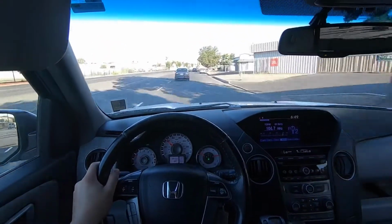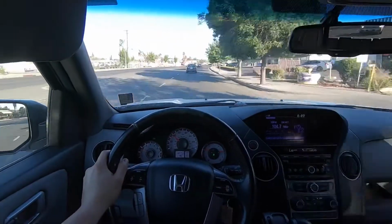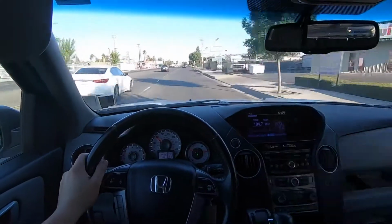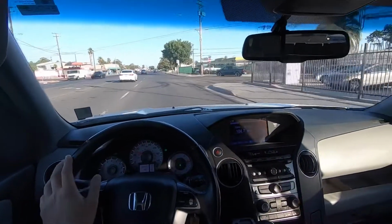I love the interior. The seats are just so big, and they just hug you in all the right spots. Both seats are electric on this one, which is awesome. The EXL, baby. This guy's hella tailgating me.